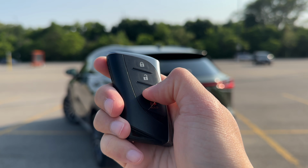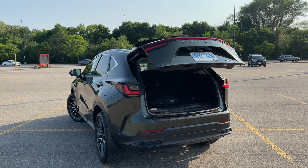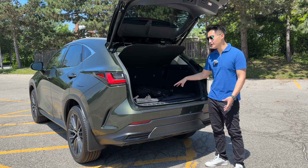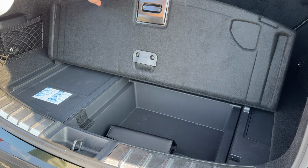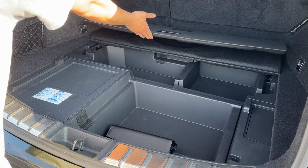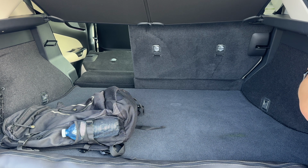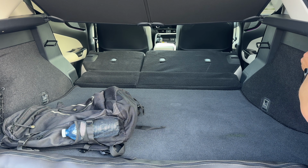The cargo area is upholstered with pretty premium feeling carpet, and although cargo capacity is not class leading, it's not bad. There's actually quite a lot of space underneath the trunk floor, despite this being a hybrid, and the trunk floor itself doubles up as a cargo divider, which definitely is a nice touch. The rear seats fold down 60-40 split, and it's power folding, so just press these buttons over here and you can fold and unfold your seats without hassle.